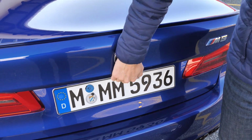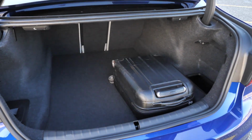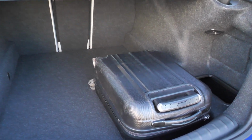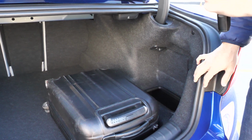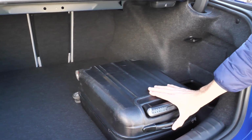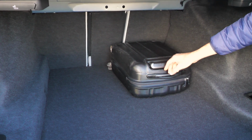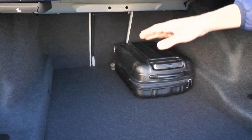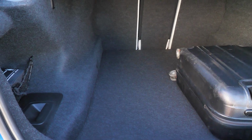And now to the boot area. Electric tailgate. Here we go. Of course, a sedan is always somewhat limited. Here in the side parts you have some smaller storage space, for example, cabin trolley to display how long the trunk actually is, so you can store a lot of stuff still, although of course the opening is somewhat limited.